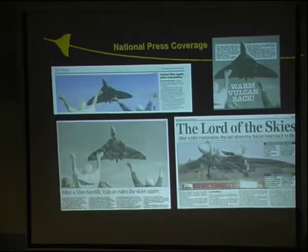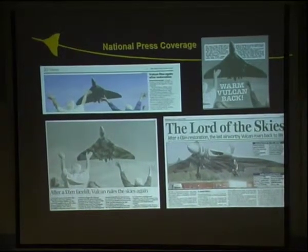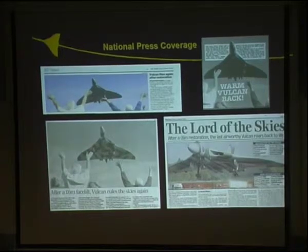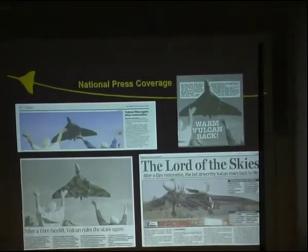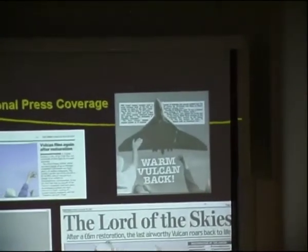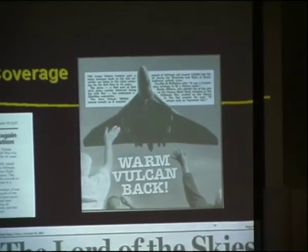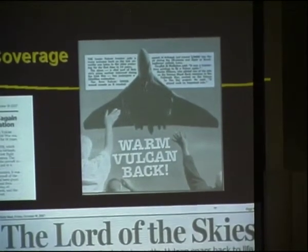Publicity that day. Obviously, we had a lot of publicity, and the one I like is the one in the top right-hand corner. Made it in the Sun. But if we had to go and pay for this advertising space in the papers, it would have been over £1 million. So quite good coverage we had the following day there.